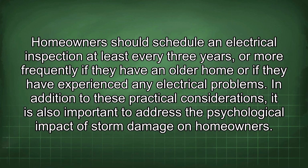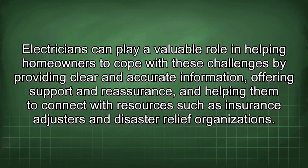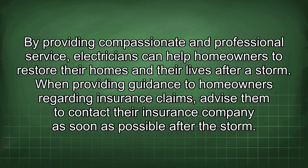In addition to these practical considerations, it is also important to address the psychological impact of storm damage on homeowners. Dealing with the aftermath of a storm can be stressful and overwhelming. Homeowners may be anxious about the safety of their home and family, and they may be unsure about how to navigate the insurance claims process. Electricians can play a valuable role in helping homeowners to cope with these challenges by providing clear and accurate information, offering support and reassurance, and helping them to connect with resources such as insurance adjusters and disaster relief organizations. By providing compassionate and professional service, electricians can help homeowners to restore their homes and their lives after a storm.